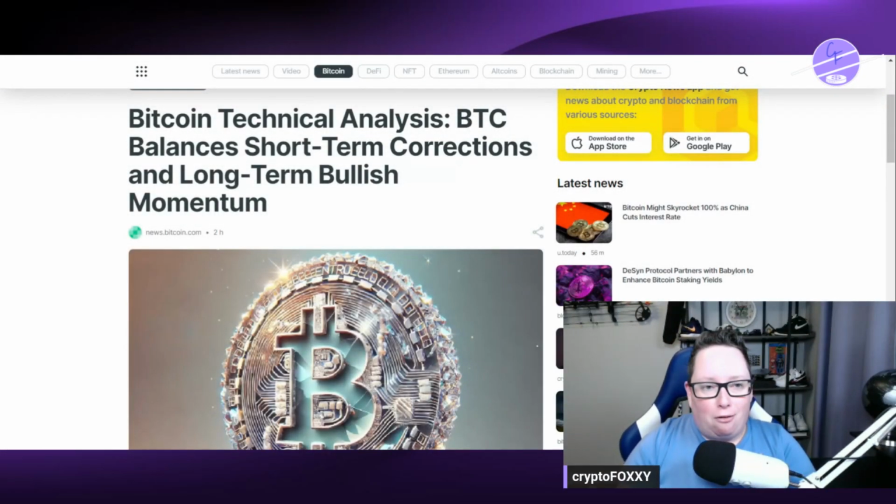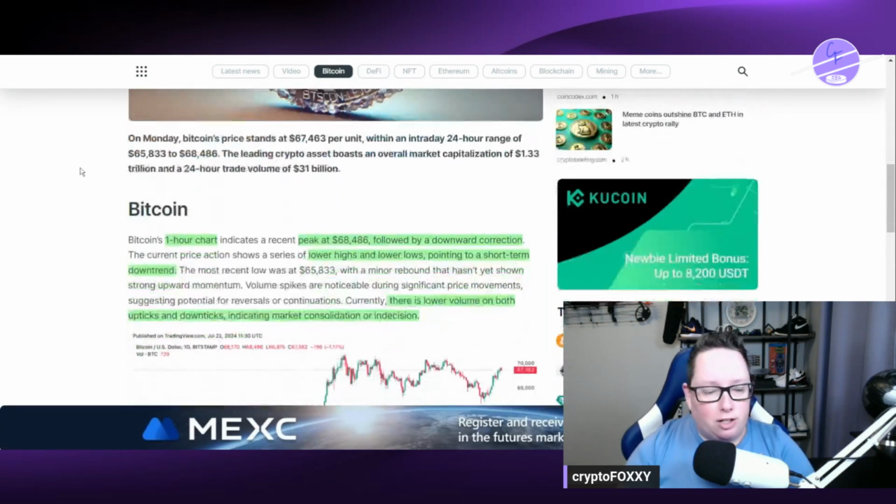And you're going to say, Foxy, it's in a pullback right now. Well, what I mean is, are we going to see a little bit of an extended pullback, or are we going to see a little bit of a pullback and then immediately kind of rebound from there? So let's just have a look at the overall consensus of what's going on with Bitcoin, and we'll decide from there.